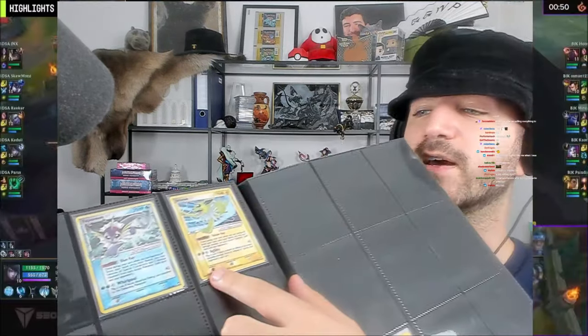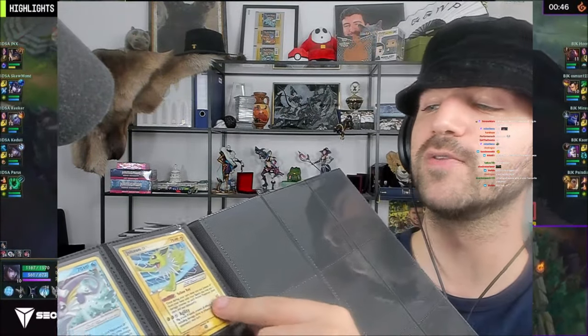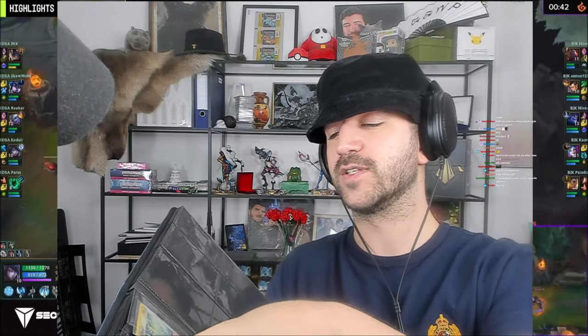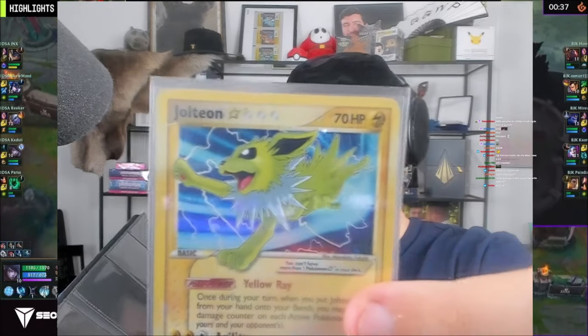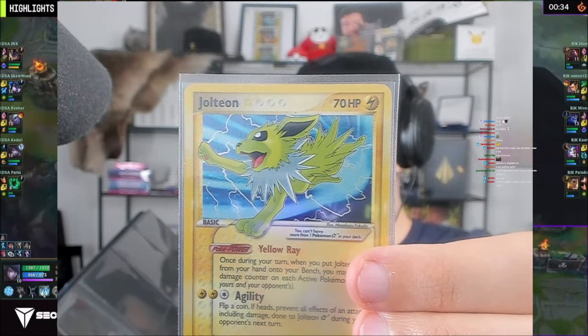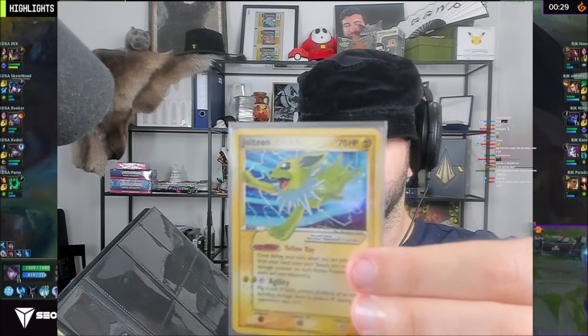These are very rare cards. These are basically like 3D versions of these cards. They're called Gold Stars. And this is the Gold Star Jolteon. Let me show you guys this closer, bro. These are my favorite cards ever. Look at that, man. It's a Gold Star Jolteon. How cool is that, man? Very cool.